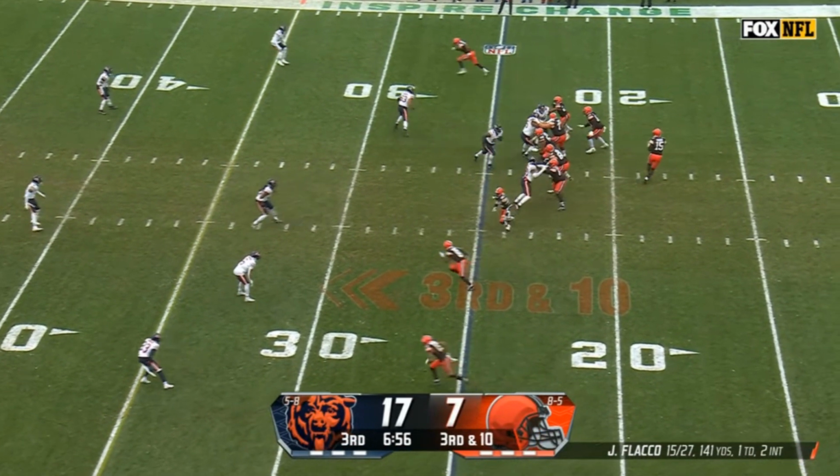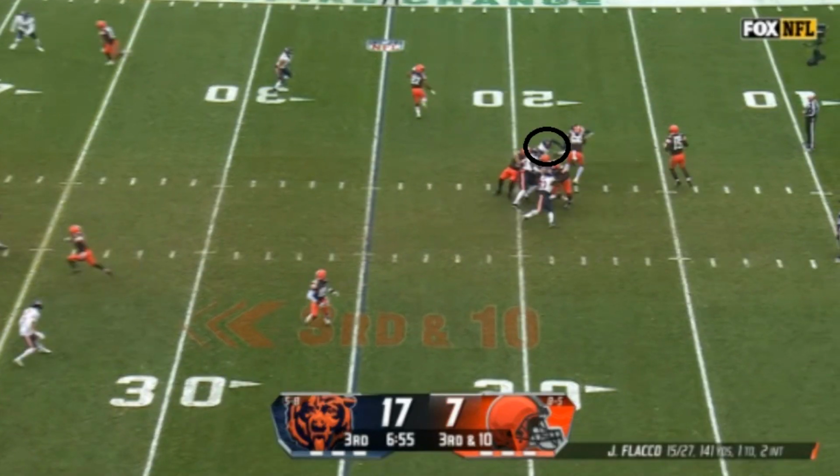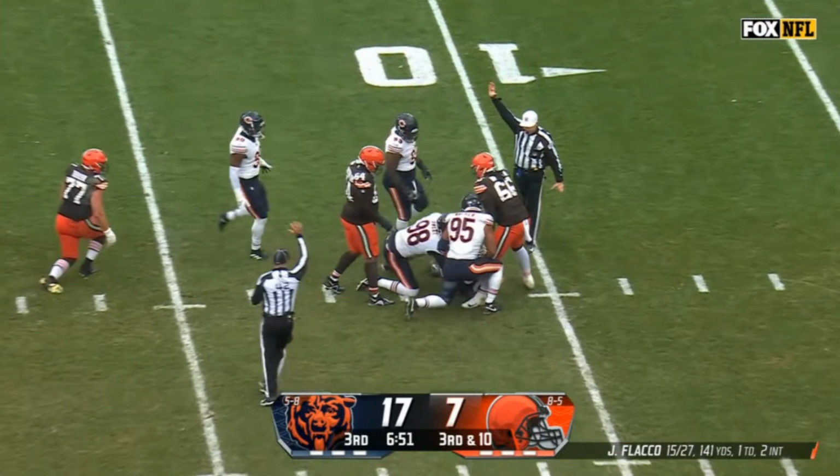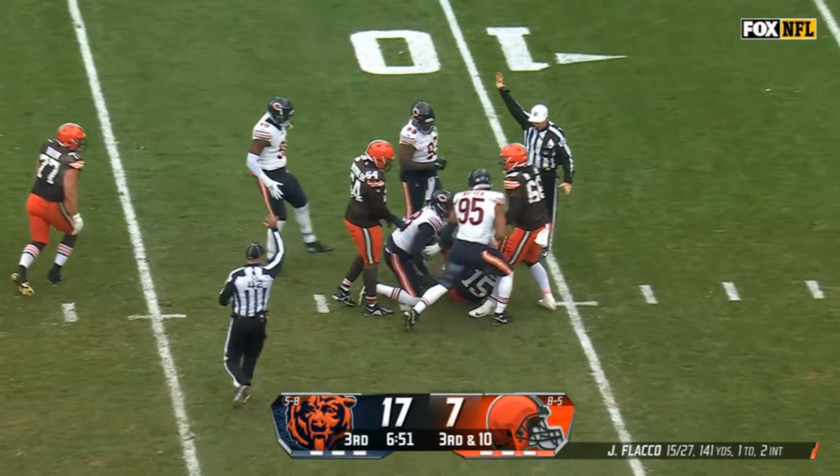Watch as Flacco takes the snap, and you see right off the bat, it's a stunt. So you see that Sweat goes towards the inside, and an interior defensive lineman goes towards the outside. Hudson tried to pass off Sweat, but there was no one to pass him off to. So this is really good play calling and good scheming by the Bears defensive coaching more than anything, but still well executed by Sweat. Again, the disadvantage is it might take you a little bit longer to get in position, so you have to have the speed to get over there. However, of course, Sweat does. He's able to get over there and get that sack on Flacco, so really good stuff on that one.